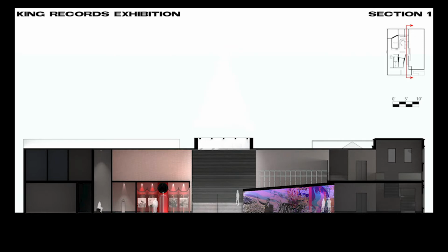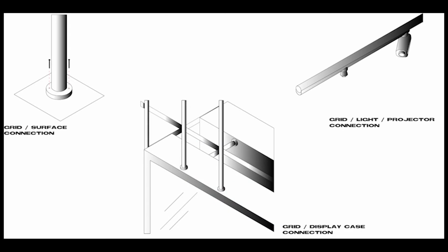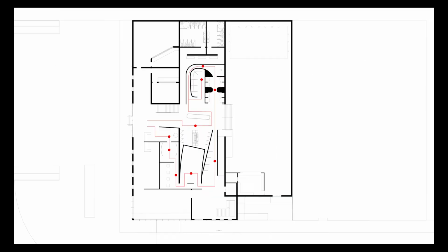The projectors and lighting will be housed within a modular grid system that we designed into our exhibit. This grid system operates in numerous ways throughout our exhibit, as a system for display, a spatial divider, mounting for lighting and projectors, and as an overall aesthetic device. This grid is slightly visible from the entrance of the museum, but fully reveals itself by the end of the exhibition. With all of this information in mind, let's take a closer look at the individual spaces.